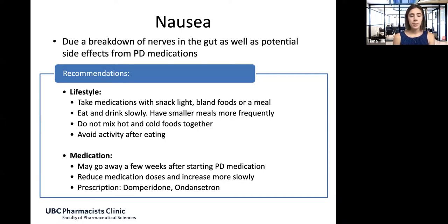One of them can be eating and drinking slowly and having smaller meals more frequently. So that could be breaking up, instead of having 3 large meals, something like 6 smaller meals. Avoiding activity after eating for about half an hour, as well as avoiding foods that are really greasy, fried, or sweet, because that can be more aggravating. Try to avoid mixing hot and cold foods together, because that can upset people's stomachs as well. And if it is related to medications, what we can do is try taking medications with a small snack or bland food or meal. So this could be something like saltine crackers or even plain bread, really to calm the stomach.